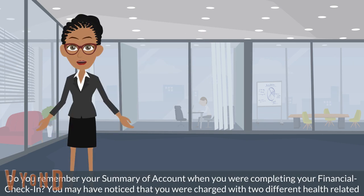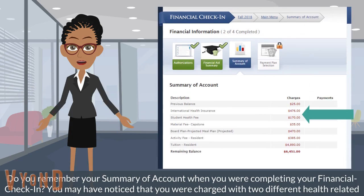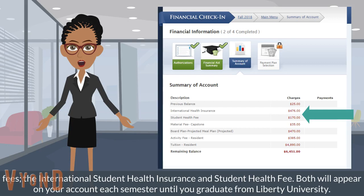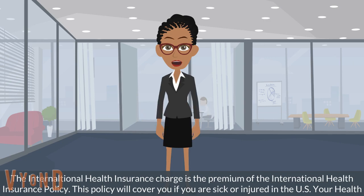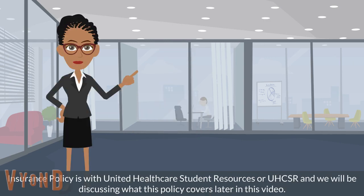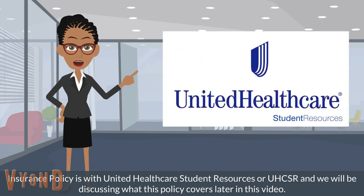Do you remember your summary of account when you were completing your financial check-in? You may have noticed that you are charged with two different health-related fees, the International Student Health Insurance and Student Health Fee. Both will appear on your account each semester until you graduate from Liberty University. The International Health Insurance charge is the premium of the International Health Insurance Policy. This policy will cover you if you are sick or injured in the U.S. Your health insurance policy is with United Healthcare Student Resources, or UHCSR, and we will be discussing what this policy covers later in this video.